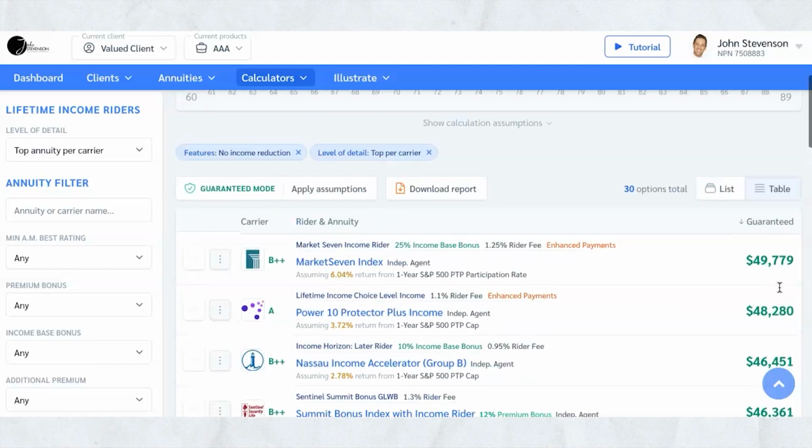Allianz is a great company to work with, and they have a lot of assets. When you have a lot of assets, you have a lot to fall back on. But that's what we're looking at as far as income riders. And when you're looking for a guaranteed minimum income benefit, a variable annuity is not going to give you as much as this. When you're looking for guarantees, you're not going to see it.